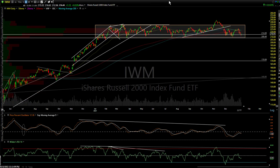IWM. Again, talk about a sideways trading range. This is one of the biggest I've seen in a major stock index in a long, long time. This goes back to the beginning of 2021. So for over a year now, the Russell 2000 Small Cap Index has gone exactly nowhere. We are today right here, 216.44. We're trading exactly where we were a year ago. This is the beginning of January right here.